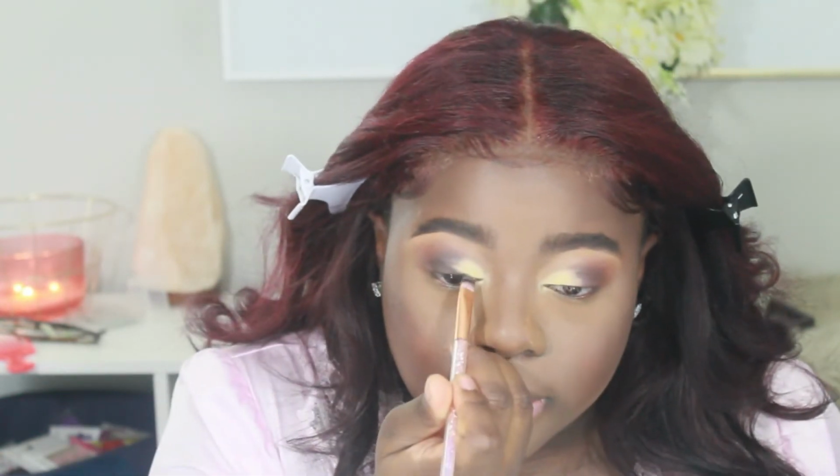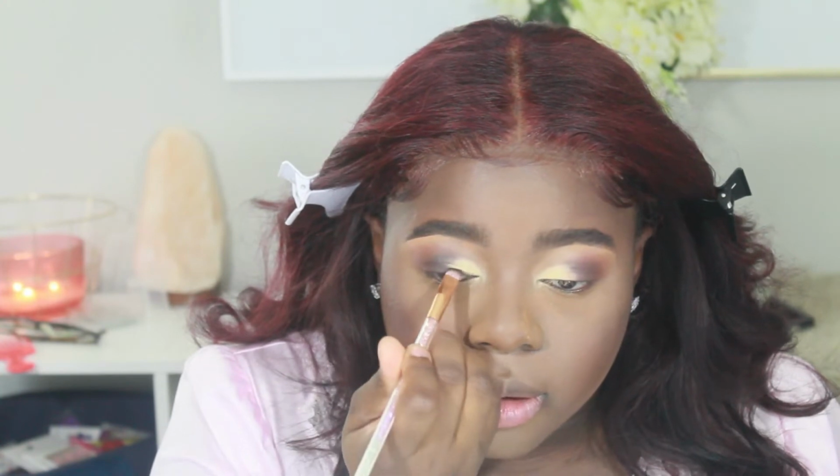So I'll literally stamp like so. See that? Because I don't want like a really dark wing liner. And look, blends, boom, period. You got your wing, that's what I'm talking about. So, to get a smaller one, because sis don't got eyelids like that.